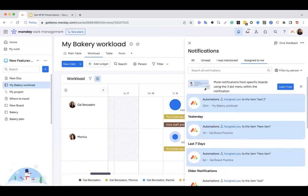In addition to that, you can now filter by person. So you'll be able to add a filter and then choose the person who you want to filter. If you have a specific assignment from someone, or someone has tagged you in something specific, you'll be able to filter from here.